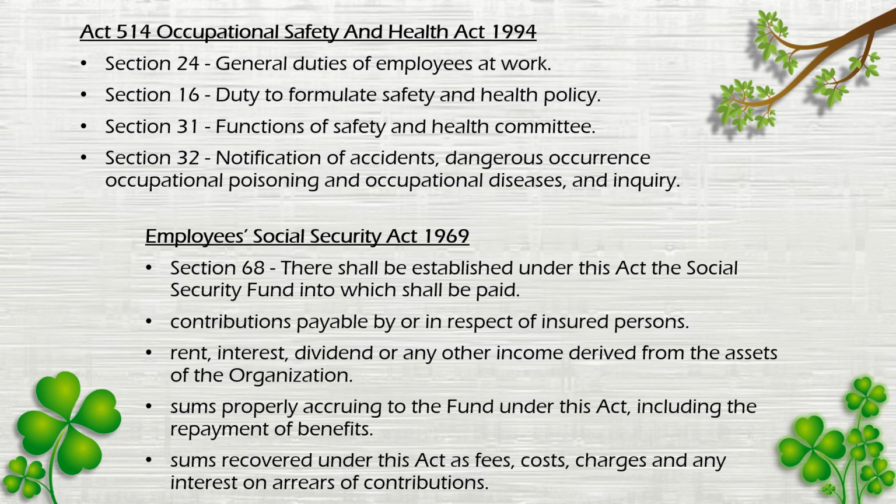And lastly, the Employees Social Security Act 1969. This act is mainly just to make sure that we pay our funding accordingly. Mainly because of Section 68, there shall be established under this act the Social Security Fund into which shall be paid contributions, which is mainly for employees, employers, and organizations.